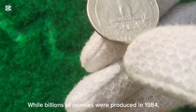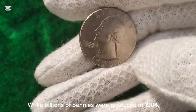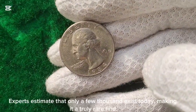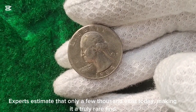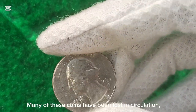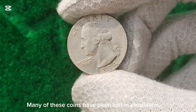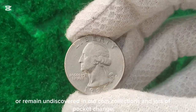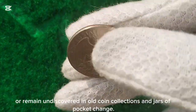While billions of pennies were produced in 1984, only a tiny fraction exhibit this double die error. Experts estimate that only a few thousand exist today, making it a truly rare find. Many of these coins have been lost in circulation, spent without a second thought, or remain undiscovered in old coin collections and jars of pocket change.